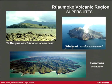So the high-level scheme for the lavas we came up with does use geographic names. Whakaari supersuite for any rock that somebody interprets to be subduction related. Suites are of necessity more interpretive and less descriptive than volcanic centres or batholiths. Whakaari is the name for White Island. Haramaka supersuite for all of New Zealand's scattered intraplate volcanic rocks of any age, late Cretaceous, Oligocene, Miocene, present day, including Auckland volcanic field. Haramaka is the Maori name for Banks Peninsula, and this is the largest single volume of intraplate volcanic rock in all of Zealandia, actually.